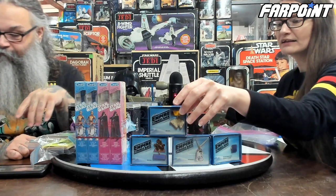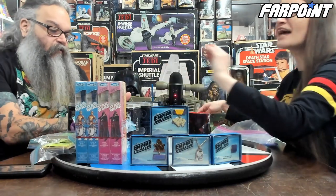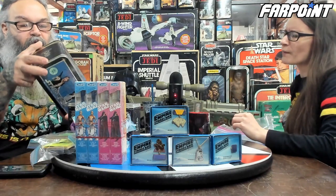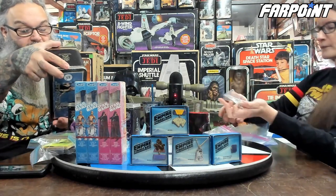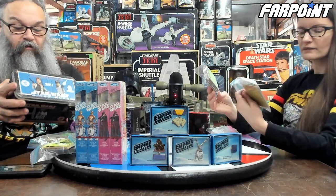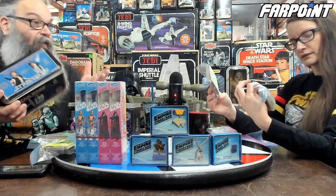$3.50. Oral-B. Yeah, we talked about the toothbrushes. Hal says these are $10 to $25 sealed. Oh, these are a little more modern. 90s. What we got here? These are card sets from 94. Okay, this is Series 1 in a New Hope metallic card set.